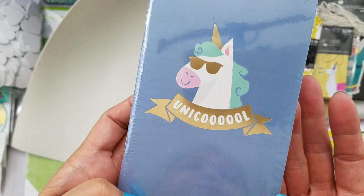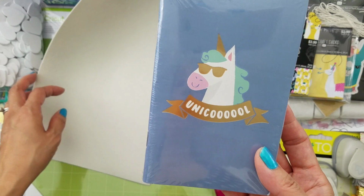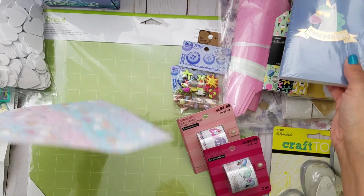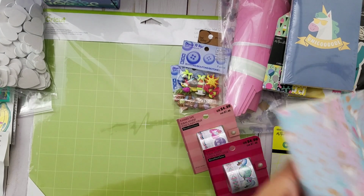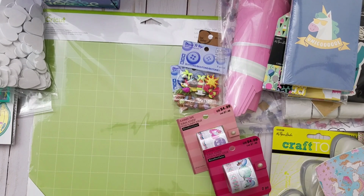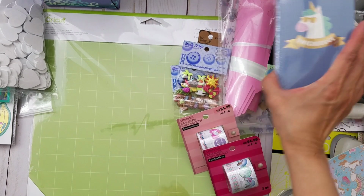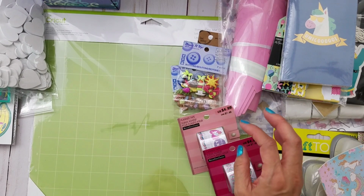So this was $4 something, and I think it was on sale, but it was $4 something because I think normally it's $6.99 or $5.99, something like that. And I don't have my receipt, do I? That one was $4.19, but regularly $6.99. For the unicorn booklets, and there's 3 in there.